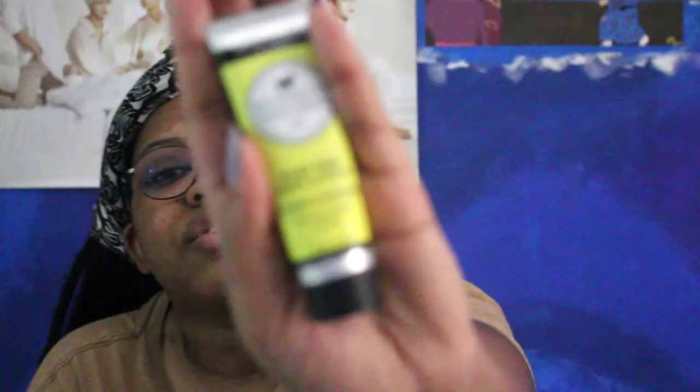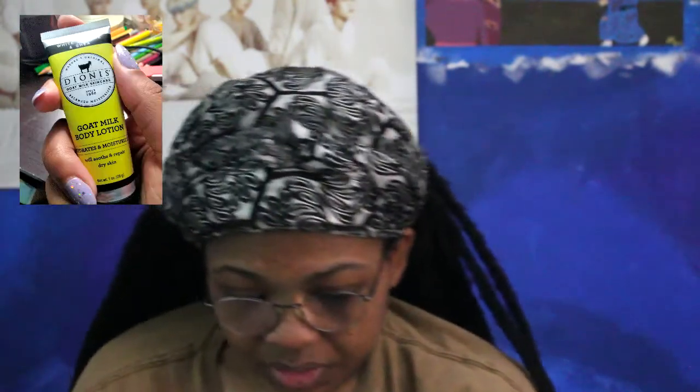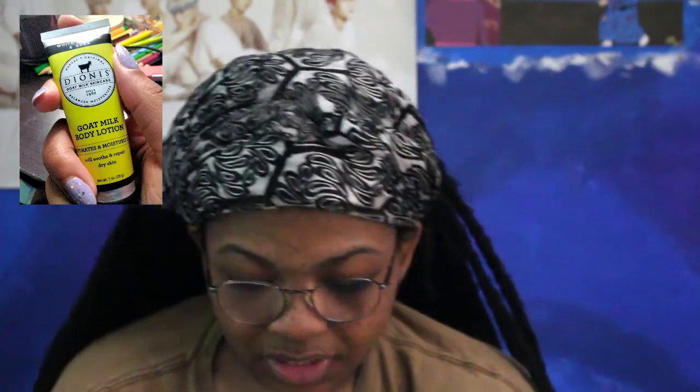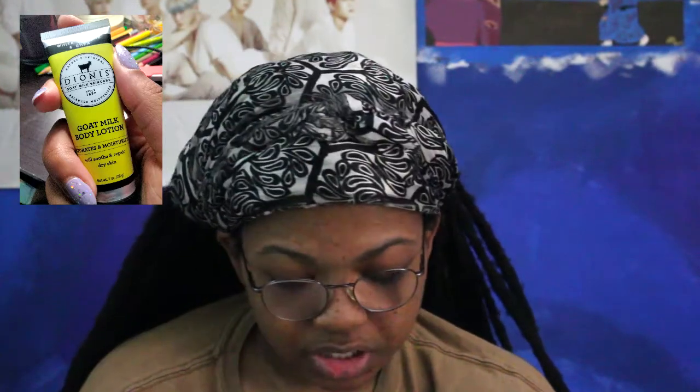Now, of all the skincare pieces in this bag, this was my favorite, dude. It was awesome. Can you see it? You probably can't, but it's okay. It is the Nature's Original Dionys, does this company? Yes. Dionys Goat Milk Skincare, Goat Milk Body Lotion that hydrates and moisturizes in the fragrance of white jasmine and shea, like shea butter.